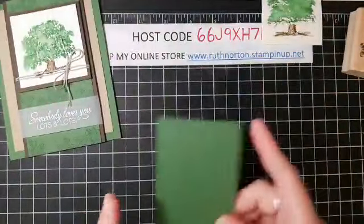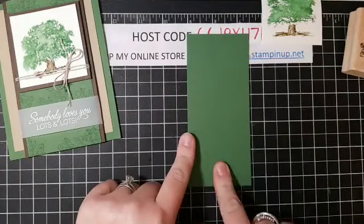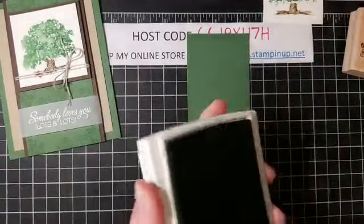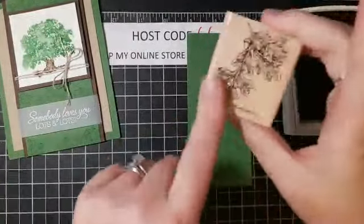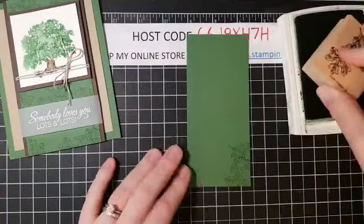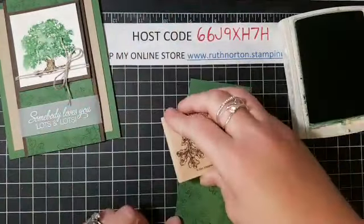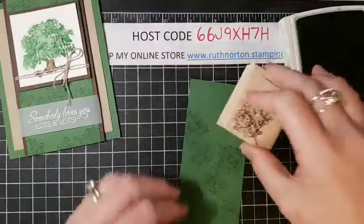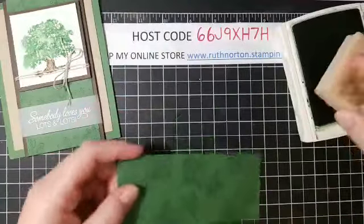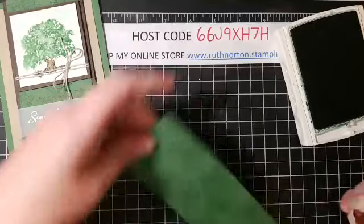So I have a piece of garden green, which let me measure is 2.5 by 5.5. And I'm going to pull out my garden green ink pad and this little leaf image, and we're just going to stamp that all over the back of this, just for some nice texture. And I'm going to flip my stamp over, go in different directions, make sure I have every little bit covered, and make sure you're stamping off the page.